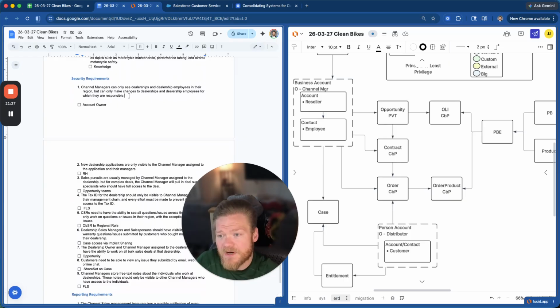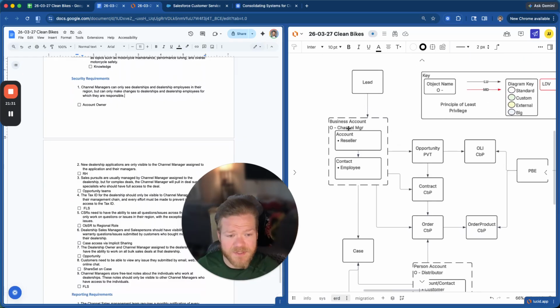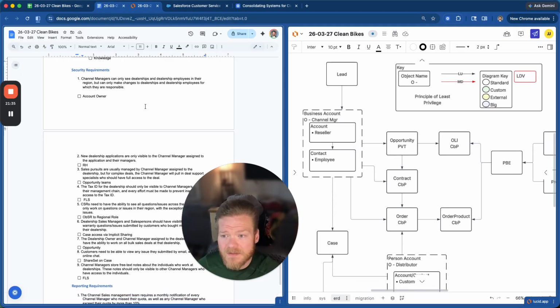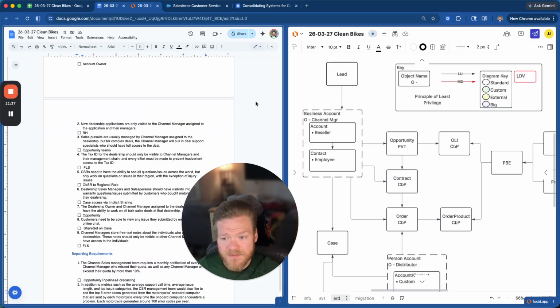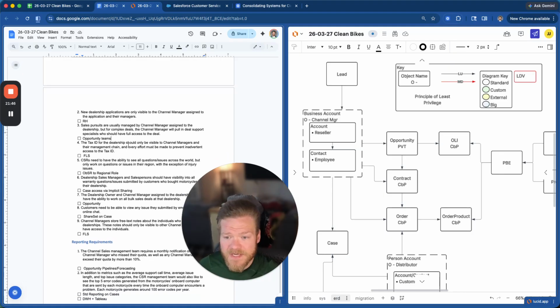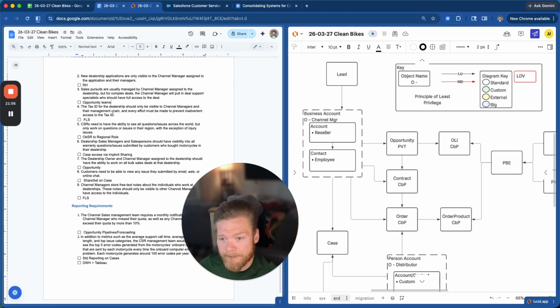And now to the security requirements. We have the account owners that will be responsible for the dealership and dealer information. This will be the resellers. The managers will have access to the channel managers' records via the role hierarchy that they're assigned to. The channel managers, if they need support, can use opportunity teams. They can assign members to their opportunity team to get support on the opportunities they create.